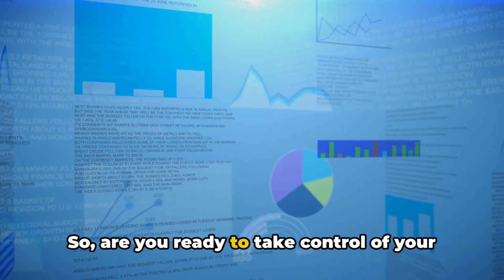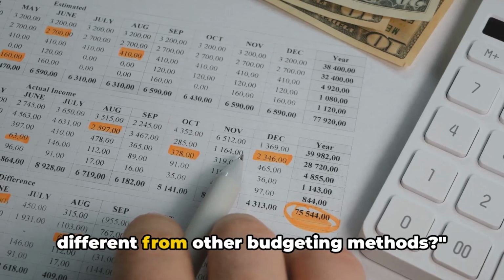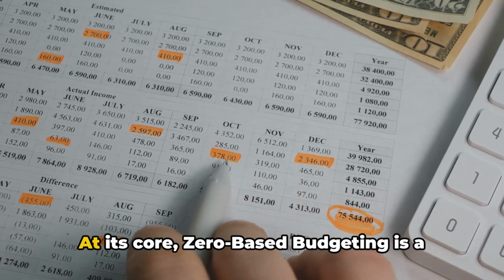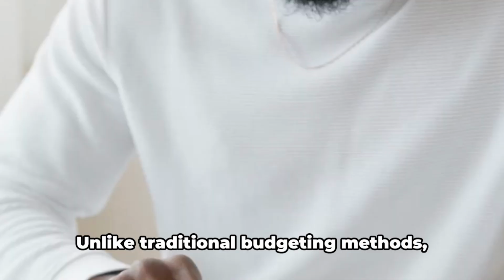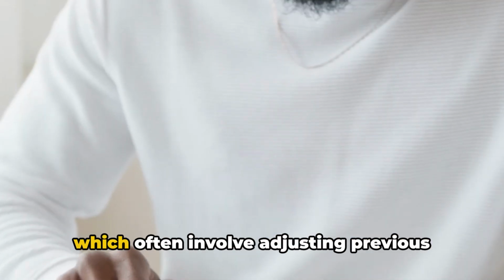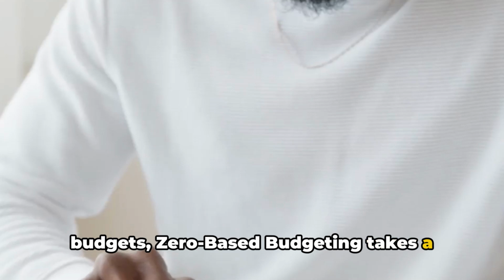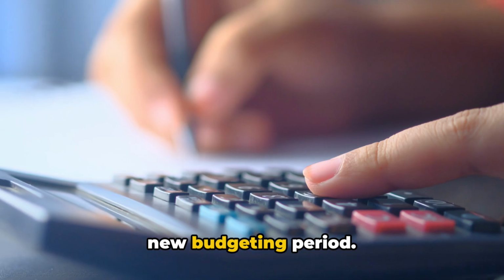So, are you ready to take control of your finances? What makes zero-based budgeting different from other budgeting methods? It's a question that's certainly worth answering. At its core, zero-based budgeting is a strategic approach to financial management. Unlike traditional budgeting methods, which often involve adjusting previous budgets, zero-based budgeting takes a fresh approach. It starts from scratch or zero for each new budgeting period.